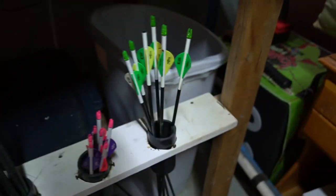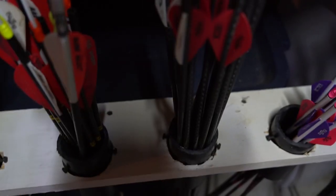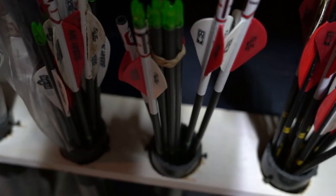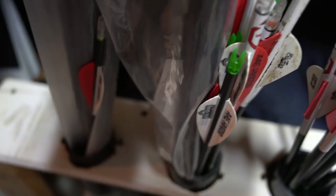My arrows are organized out. So I got my first set of Easton Axis, those are 340s. My wife's arrows. My first set of Victories, Extortions, Victory VAP TKOs. Easton Axis 260 match grade. Easton Axis 300 regular grade. And the new Killer 6 is what I've been using.